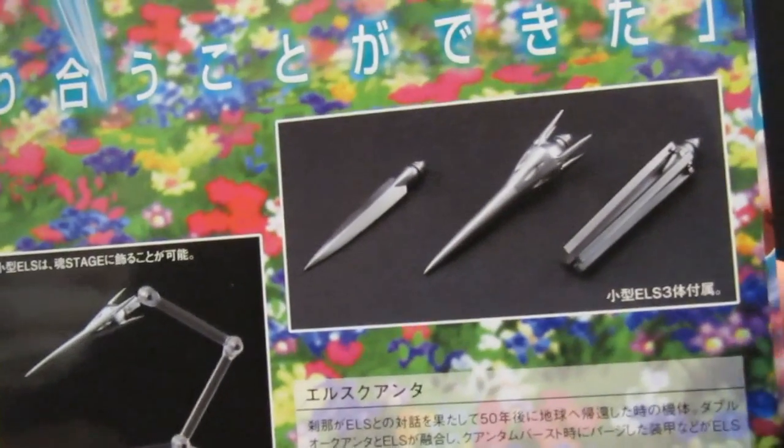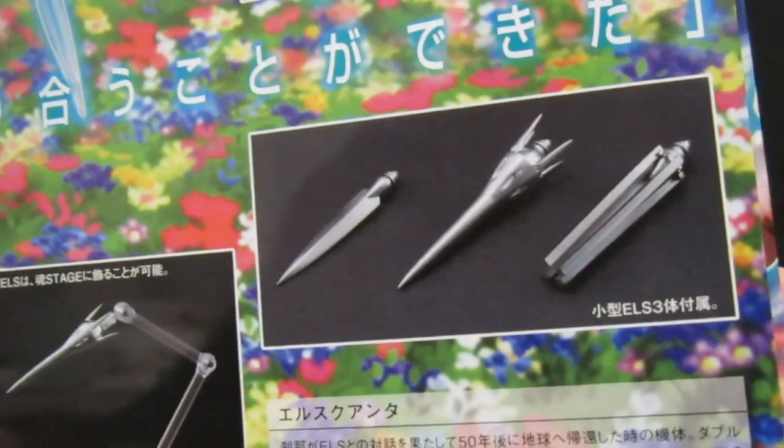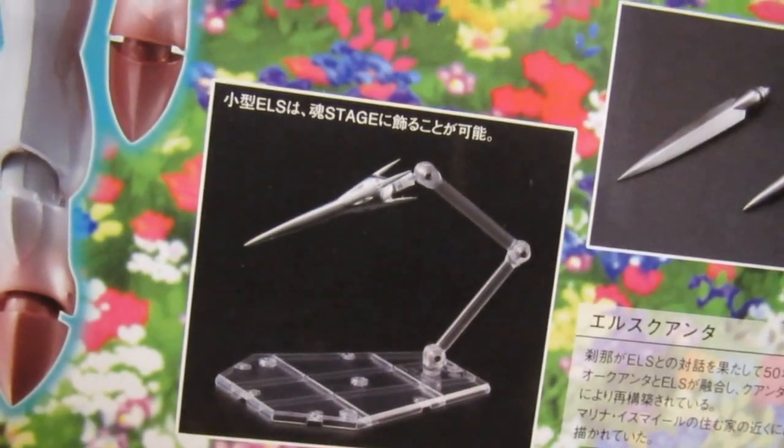And in terms of weapons, although how canon these are considering the very brief appearance that we actually saw in the movie, you've got 3 different weapons there, and you can have those actually attached in hand. And here you can put them up on a Damashii stage.